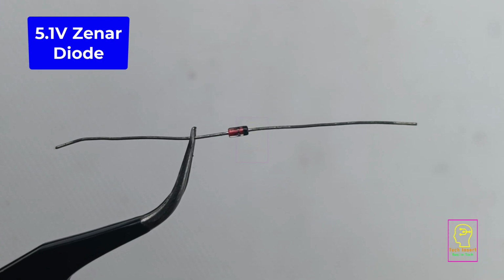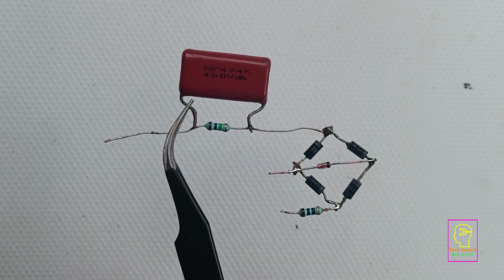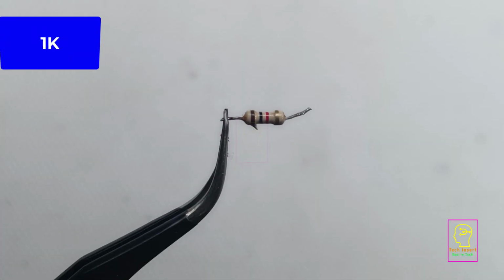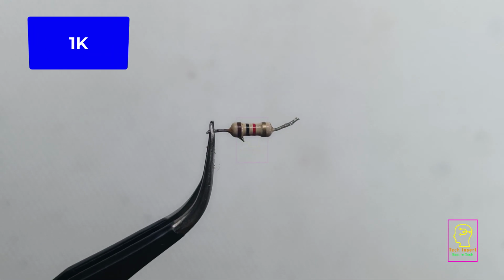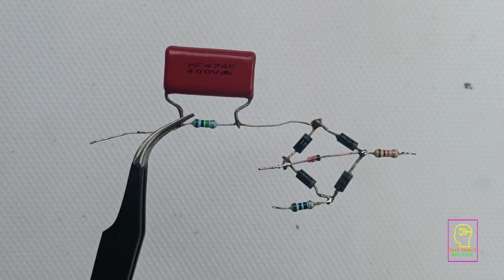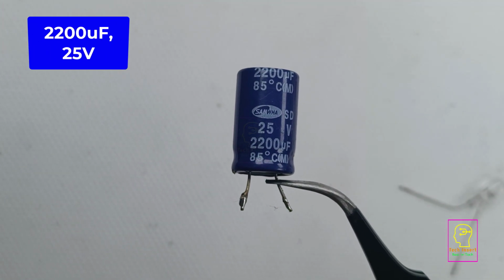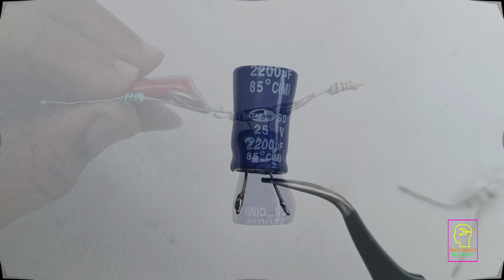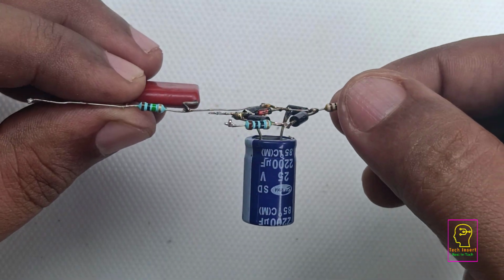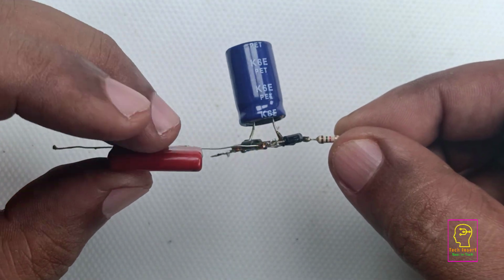Let me explain how it works. The high voltage AC is dropped using the 0.47 microfarad polyester capacitor. The capacitor leverages capacitive reactance to limit the current to less than 100 mA, making the circuit safe and low power. It is very important not to increase the capacitance, as doing so would raise the output current, which could become unsafe. The reduced AC voltage is then rectified and regulated.